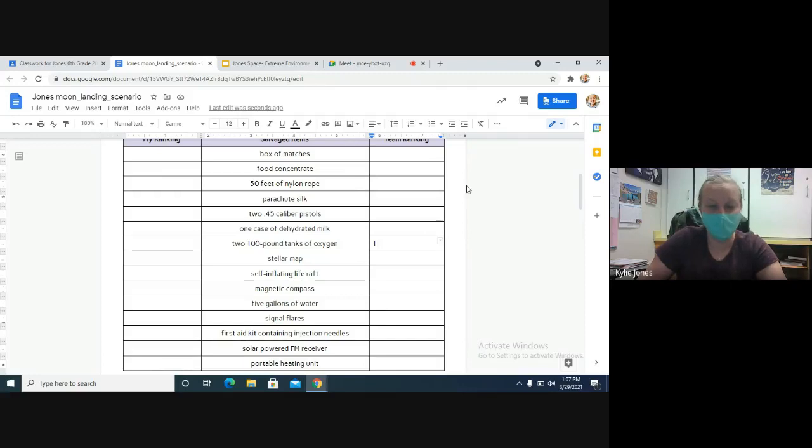Number 2 is the water. 5 gallons of water. You're walking 200 miles. It may be in space, but you still need water to survive. Number 3 is the stellar map, because you need a map to figure out where you're going. So the map is going to help you get where you're going. Number 4 is the food concentrate. Because you need food to survive as well.